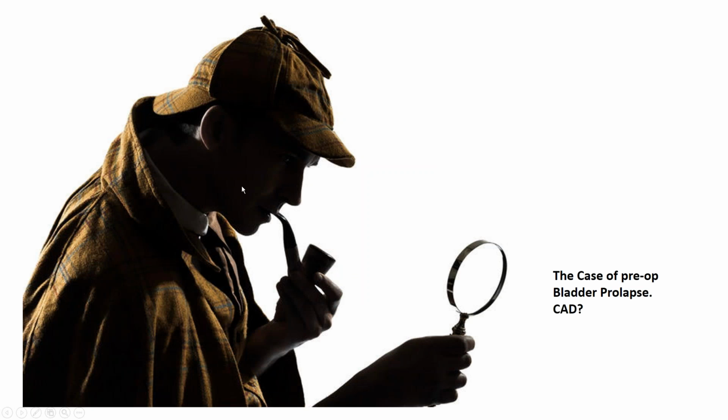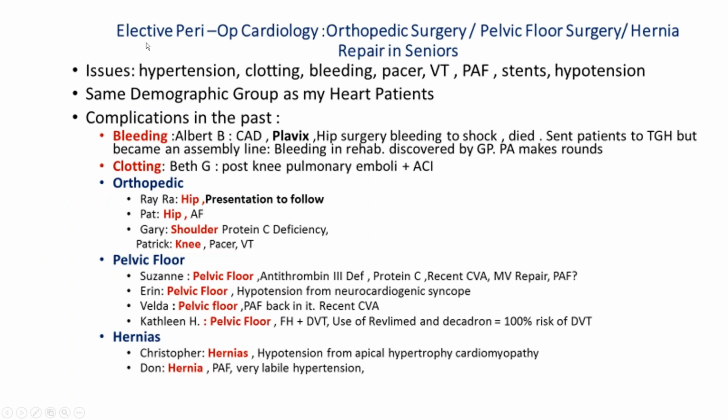And so the case of the bladder prolapse, questionable coronary artery disease. And so elective perioperative cardiology involving orthopedic surgery, pelvic floor surgery in seniors. And these are people that meet the same demographics as my cardiac patients in the office. As a matter of fact, many of them are my cardiac patients in the office. As they age, they have hip surgery and knee surgery. They develop complications. They have pelvic floor surgery.